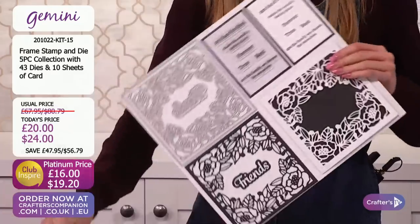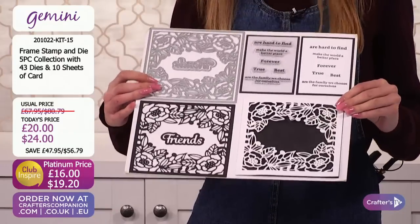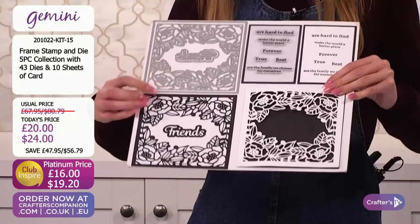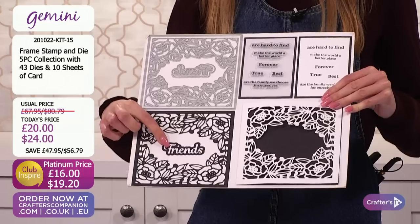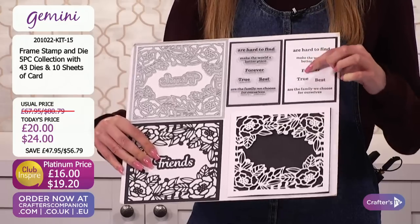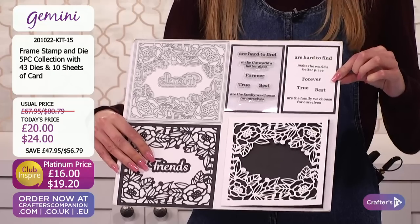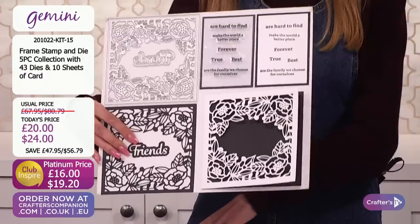Next up, we have another of the gorgeous square design, and this is all about the friends. Again, you've got that gorgeous inner die, which will cut the detail into your cardstock. We'll use that outer die, and you can cut that detail out as well. Our die with the sentiment for this one is friends, and then once again, you have all your sentiment stamps, which will mix and match. For example, friends forever, true friends, best friends, and lots more options besides.